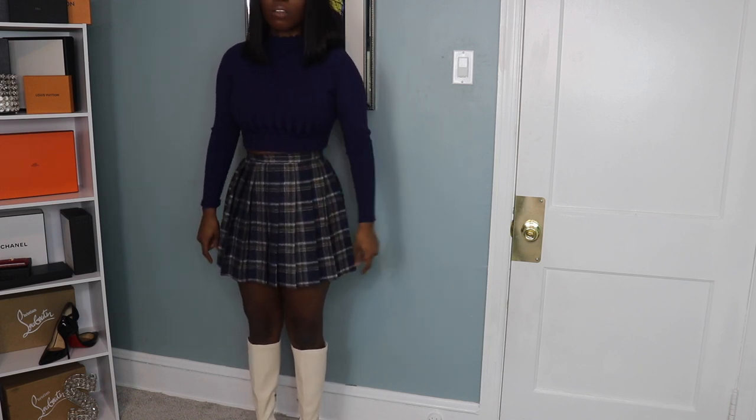But that is one of the things that I've gotten and I've shown you guys earlier. I was supposed to do accessories last, but I figured it'd be nicer for me to show you the boots with the outfit because I think they'll be cute together along with the jean jacket that I showed you guys earlier.